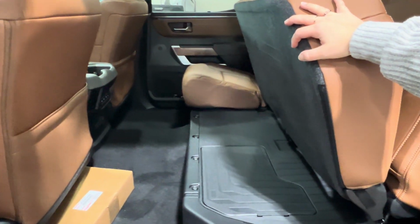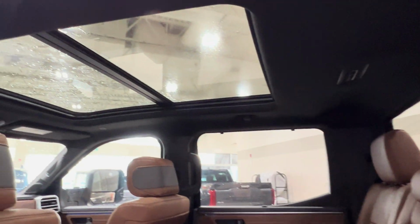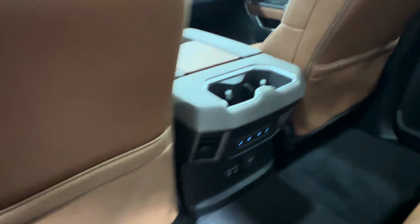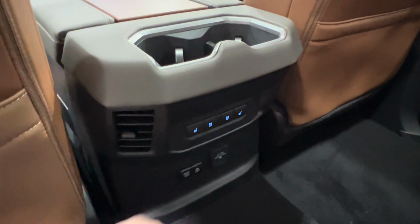If you have it all the way up and want it released down, you just release that exact same strap once again. Now, looking up overhead, you have a panoramic moonroof inside for everyone to enjoy. On the back of your front passenger and front driver seats, you've got pouch storage. Back of your console, you have your cup holders, and then you have 3 variant levels for both heated and cooled seats. Blue for cool, red for heat.